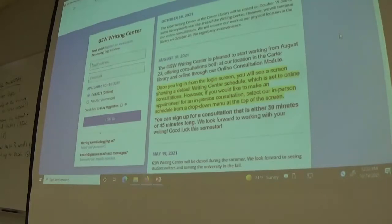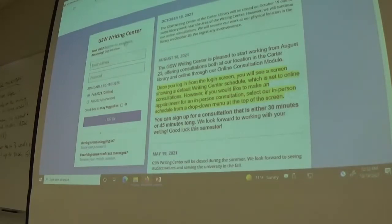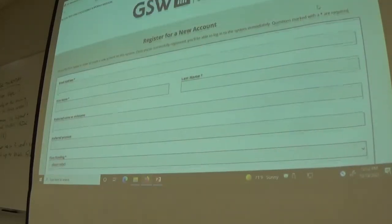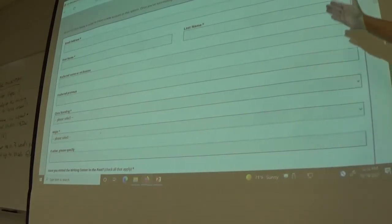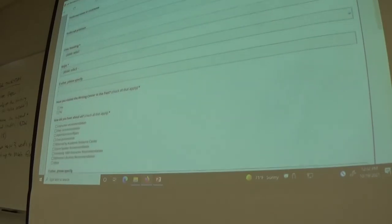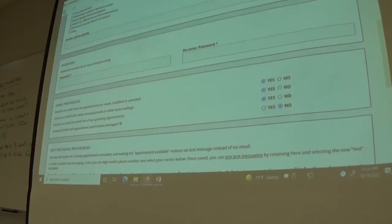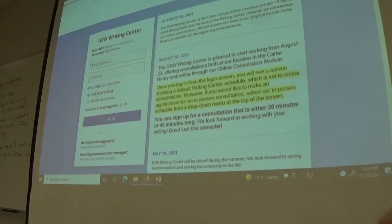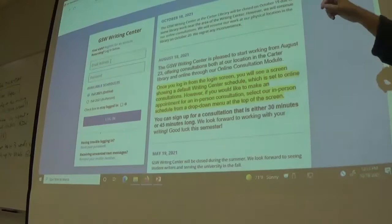Now, if you have not been to the Writing Center before, you will have to register for an account. So we just click that happy little link, and it'll ask you to fill in all this information, right? Once you do, your account is created, and then you just log in with your email address and the password you chose, and then you will be able to schedule an appointment.